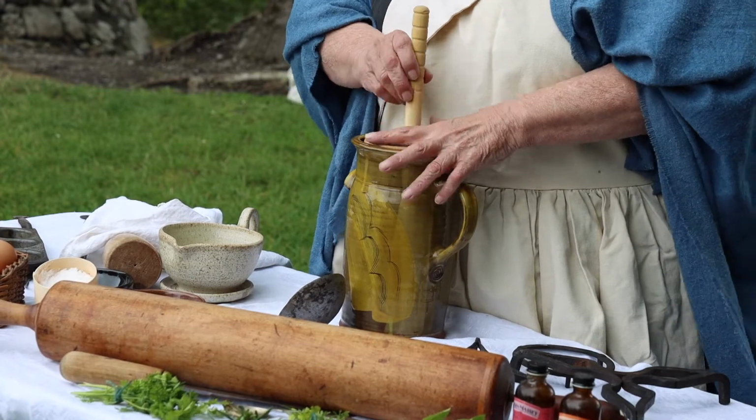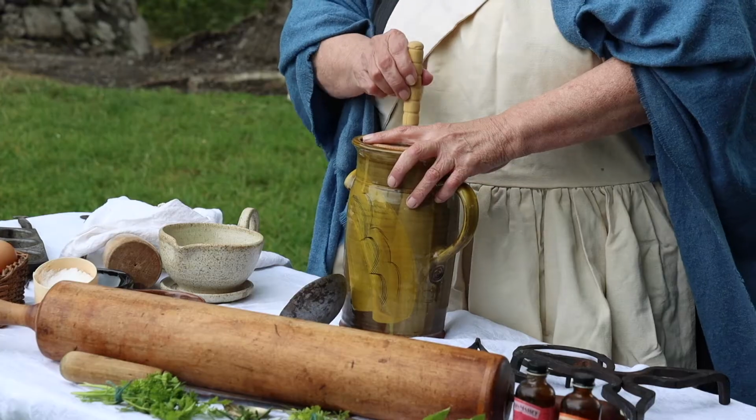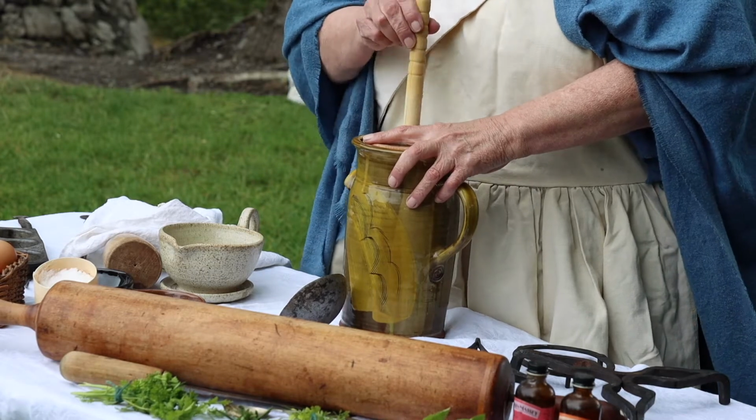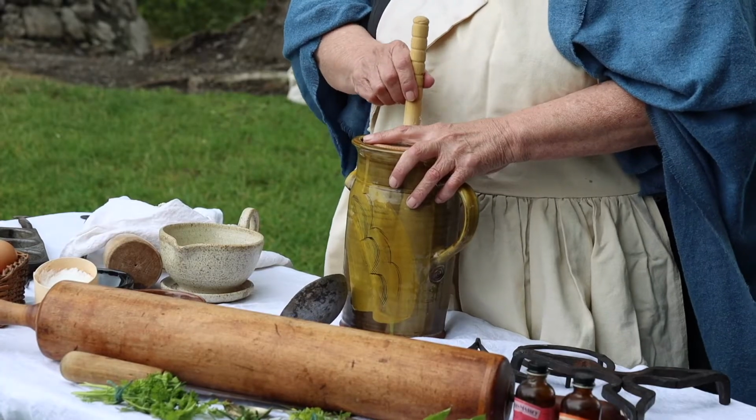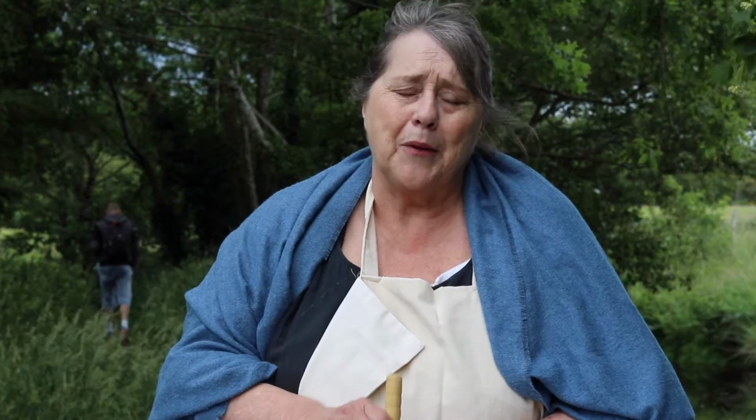In Irish homes, it was very bad luck if you came into the house and did not have a churn at the butter. Everyone would either crank the wooden crank on the churn, or they would churn it up and down. And if you didn't do that, you'd be taking the luck from the butter.